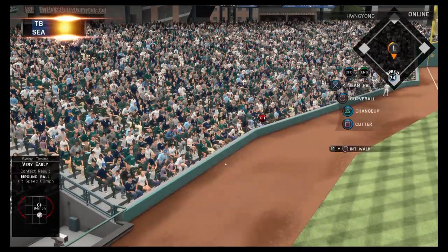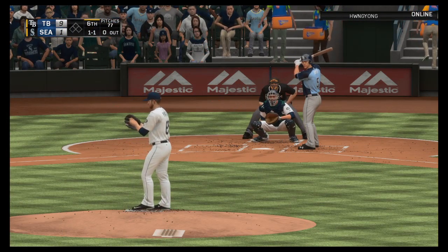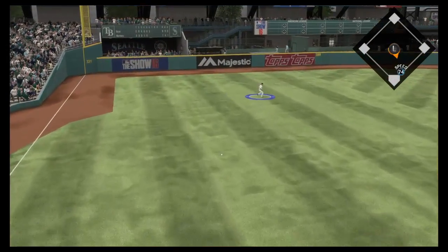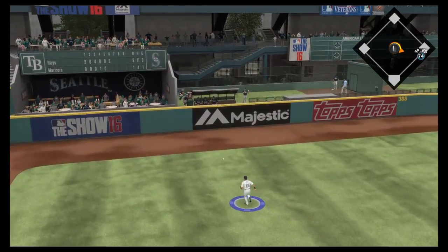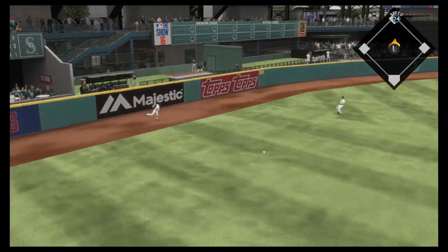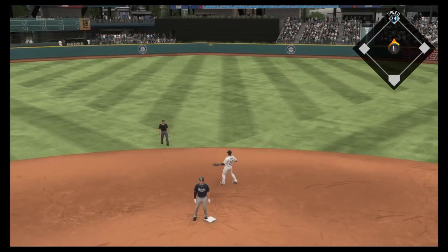Chop foul over towards the coaching box. Here's the 1-1 pitch. It's sharply toward third. That gets down, and he's got himself a base hit. And this will find the wall out near the visitors' bullpen. And he gets in there standing. He's got himself a double.